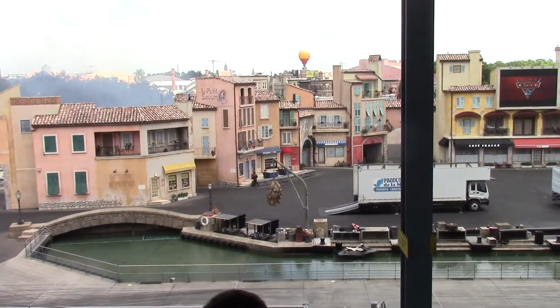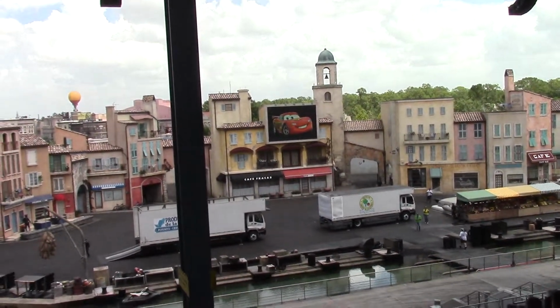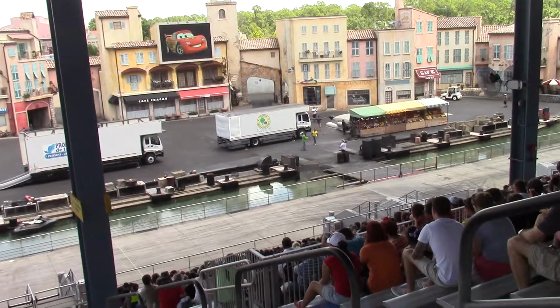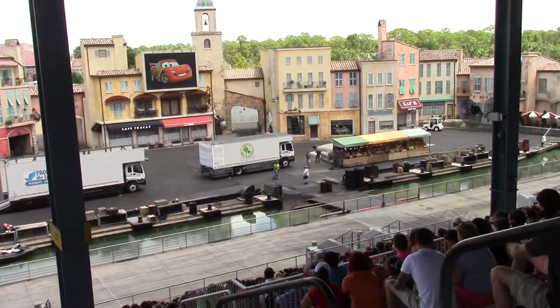That was awesome. How about that, huh? Oh, that was so cool. And he was drifting around the corner. Fabulous. Very nice surprise there with Lightning McQueen making an appearance at Lex Motors Action.